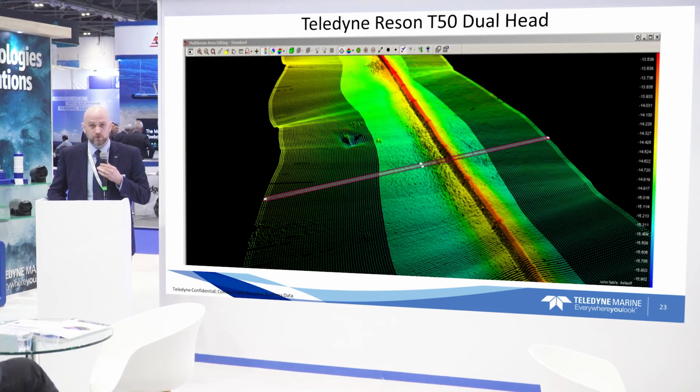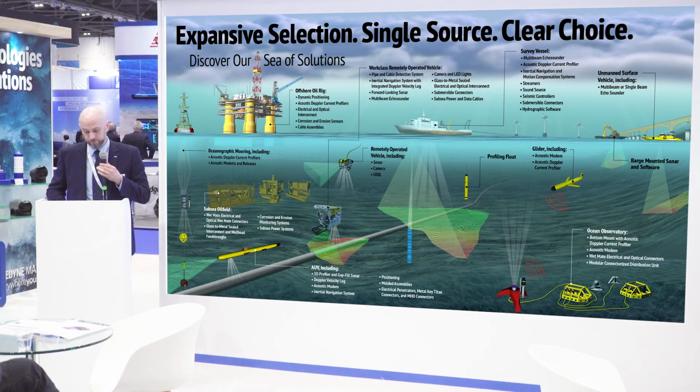Example here of flex mode from the T50. So really, people buy into this sensor for the clean data and for the features such as the autonomy and the multi-detect. And here in the flex mode, we can have a swath of the seabed, full swath, but we can actually steer a number of the beams to focus on the key area here, which is the pipe. We can also have that swath follow the pipe automatically using our pipe following algorithm.